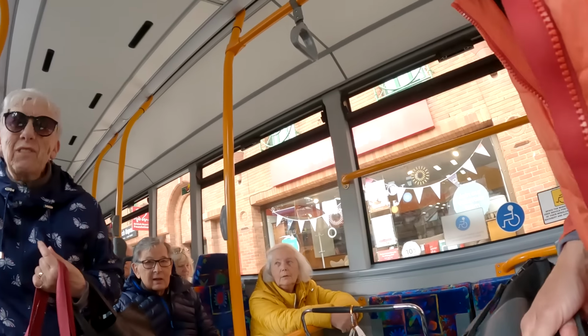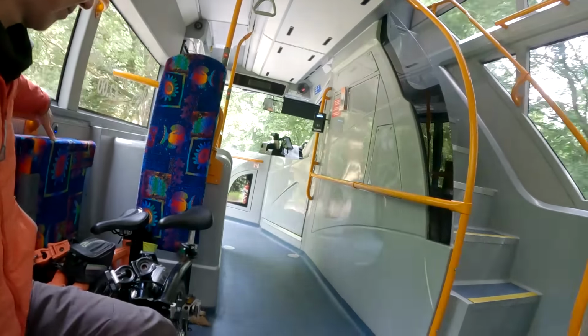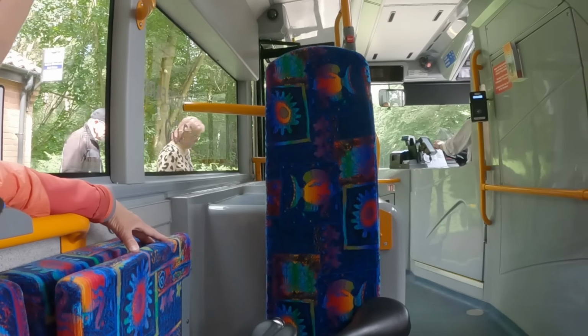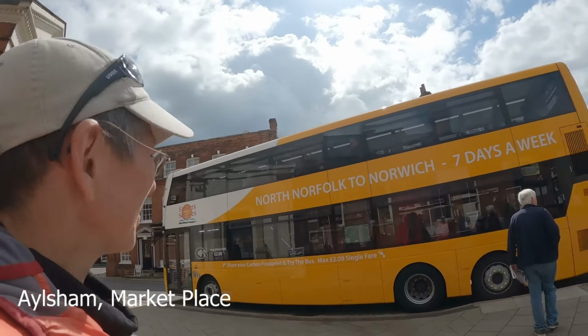Where are you getting off? Aylsham Road. Oh, not going too far. We're going to Aylsham proper. Yeah. The bus was brilliant actually. It cost £2 because of the bus fare cap thing, and it was busy and friendly. And in half an hour we arrived in Aylsham.